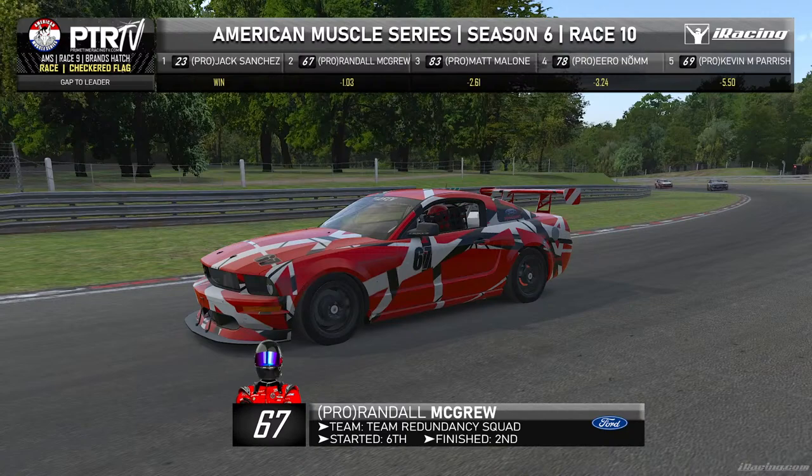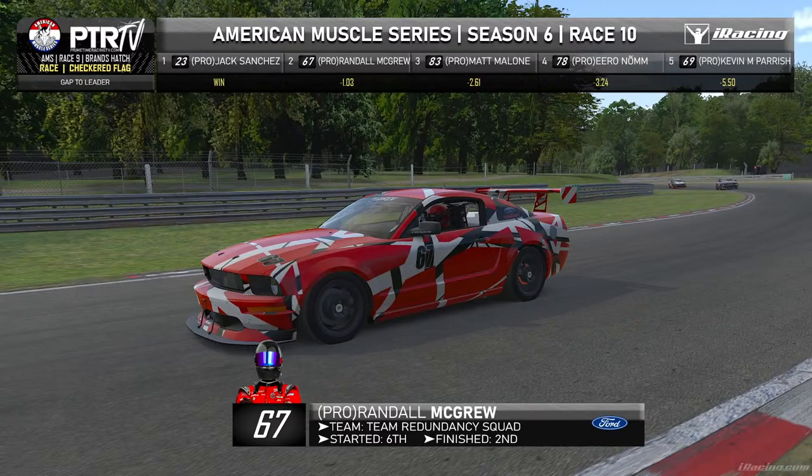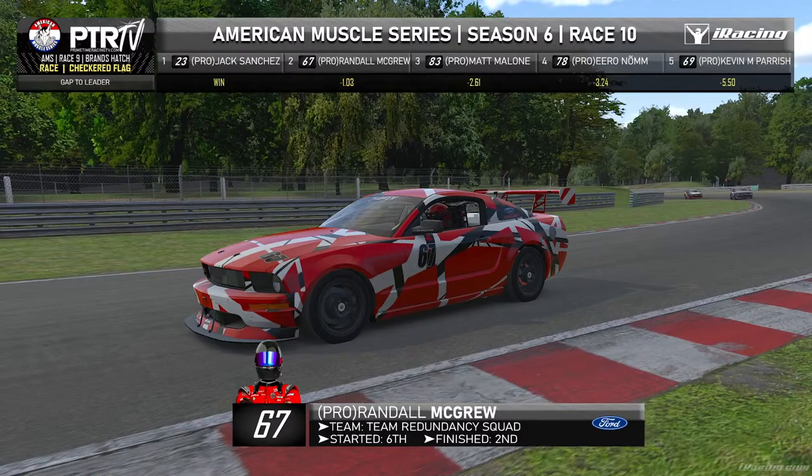Closing in a little bit more, you're looking pretty good in the overall season points picture. How's the outlook going into the final two races? There are two tracks I really like, so hopefully good.